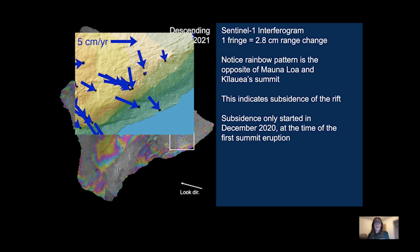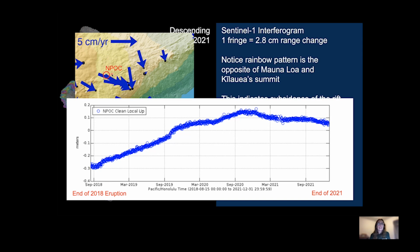Here's the GPS vector map. It's a little confused. All these vectors are plotting on top of each other, so it's a little hard to see what's going on. Pu'uo'o is about here. But we can look at the time series of one of these vectors. This is NPOC, which is just to the north of Pu'uo'o. This time series of uplift, so this is only the up component of the GPS station, starts right at the end of the 2018 eruption and goes until the end of 2021. You can see for most of this time period, we saw fairly steady uplift as the rift began to be refilled. But starting just towards the end of 2020, that switched to a very modest deflation, which is what we're seeing now.